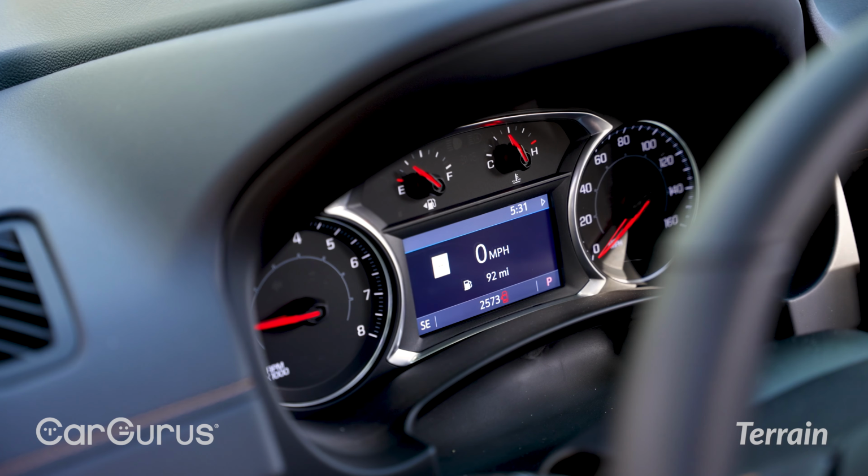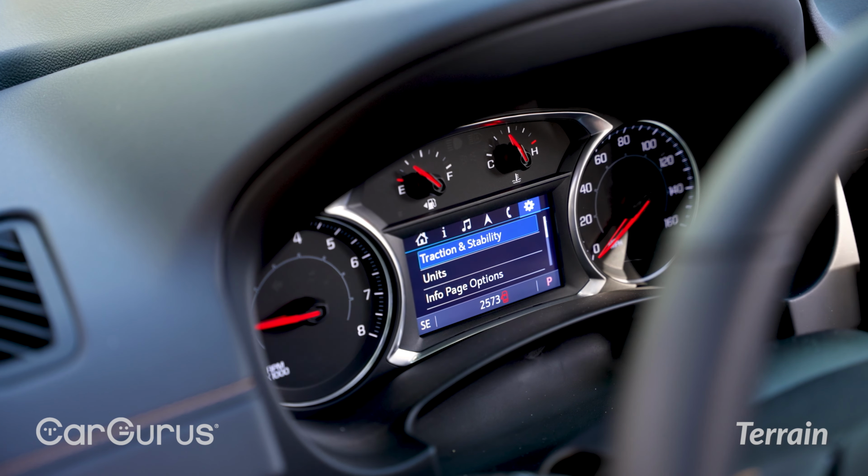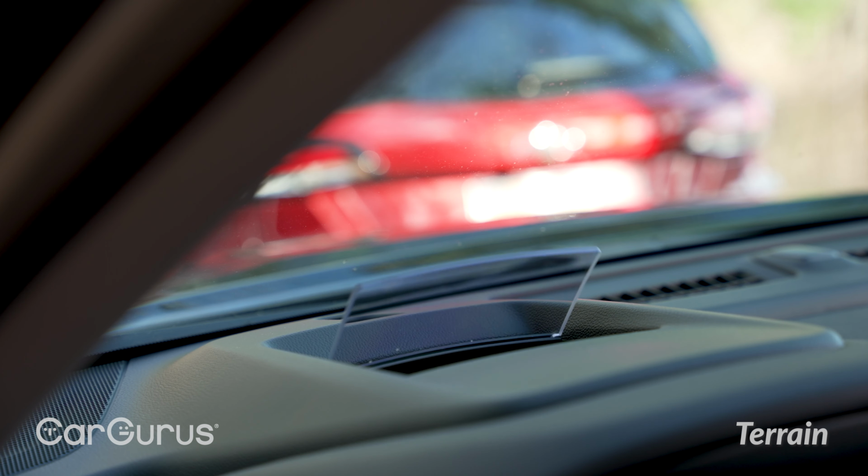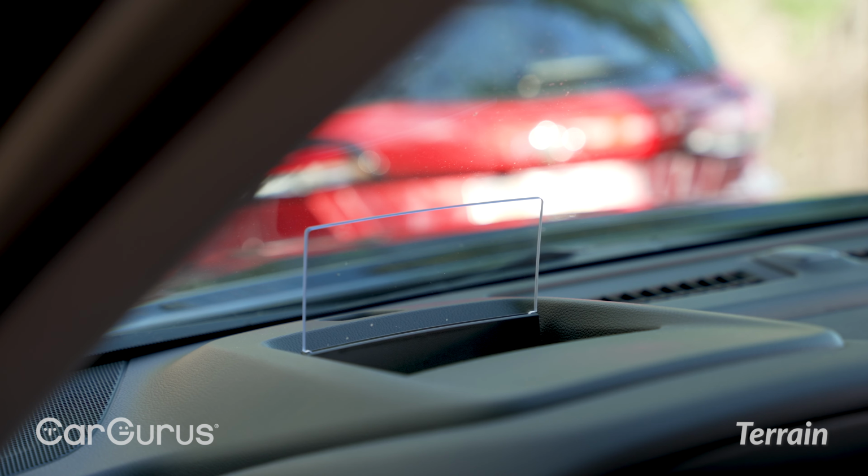The instrument panels on both cars look pretty dated. They're saved by this central display, which does offer a lot of different functions. This is the GMC's, and you can get a semi-digital display that has a tach in the center with a larger screen, but overall, this is not that good. And the head-up display on the GMC, what is this contraption? It's cheap and it's poorly positioned.